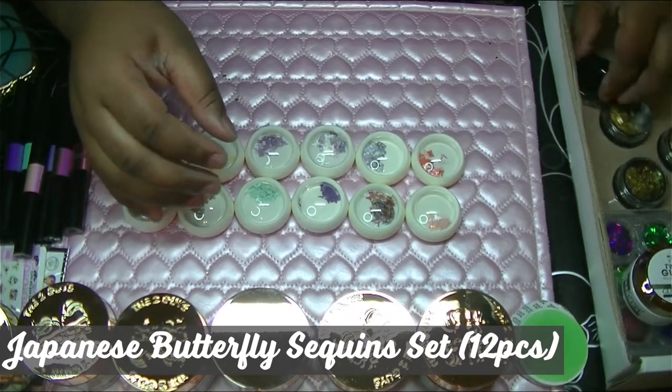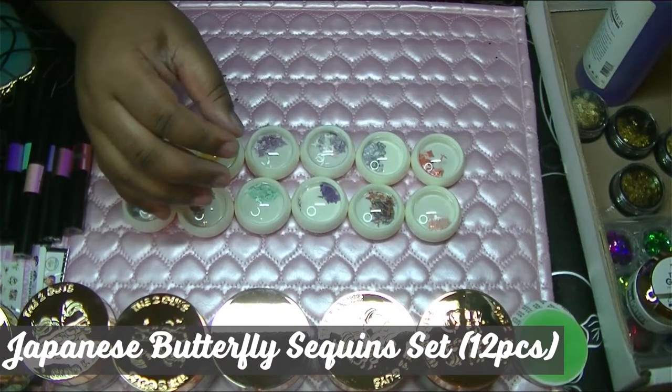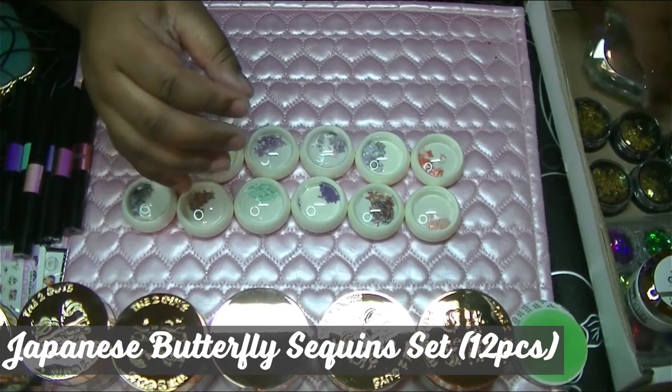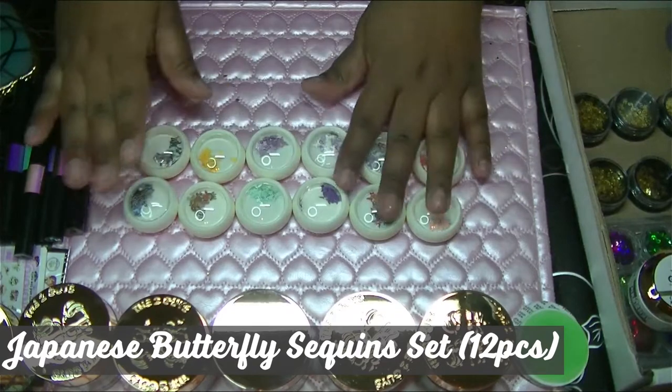Which I thought was really cute just because it's not that sheer, see-through mylar feel or look to it. It has some weight to it. It's definitely not as sheer. You can't really see through it. It's very opaque, which I'm a huge fan of.